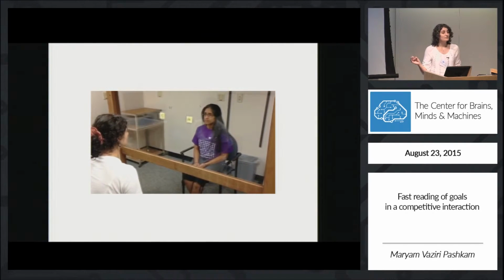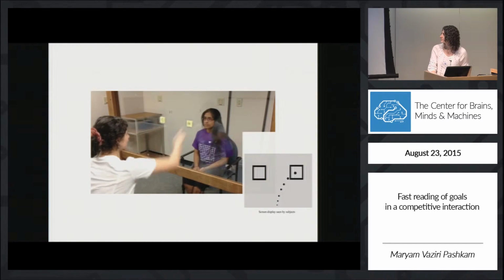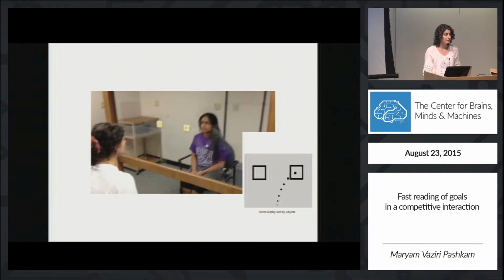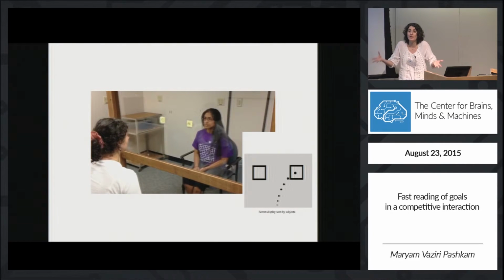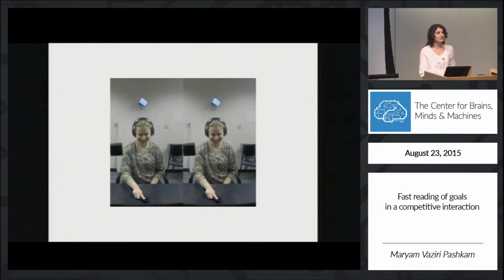What we found out was that subjects are extremely fast, much faster than responding to a single dot moving on the screen, in the order of 90 to 100 milliseconds faster. Which means that before the subject moves their finger, in their body there is information giving away where they're going to go. To actually prove this, we had subjects videotaped.